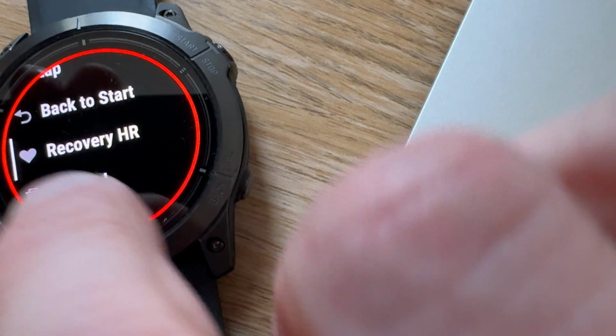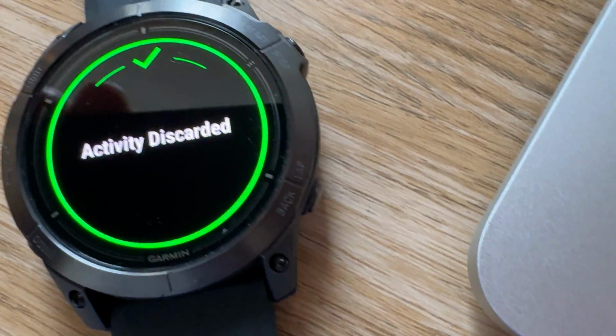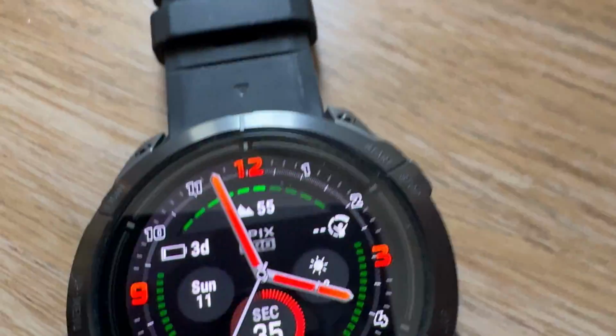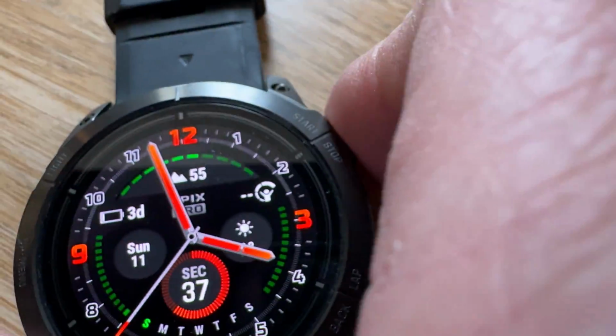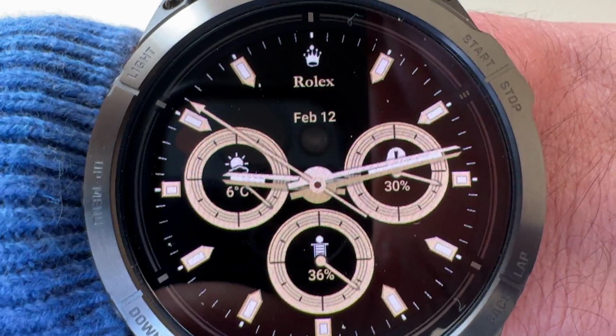In America, they've turned on ECG. I tried to get it turned on mine, but I couldn't. It's too complicated, even for me. That's not saying much. But yeah, the Garmin, very customizable. I do love the custom watch faces. I like having a Rolex or an Omega. I can't afford one of them, but it looks smart when you've got a smart watch face on.